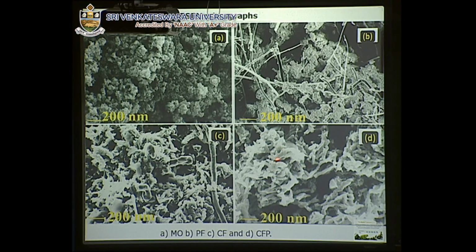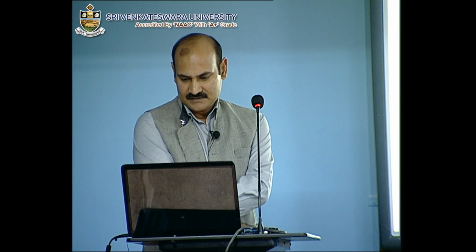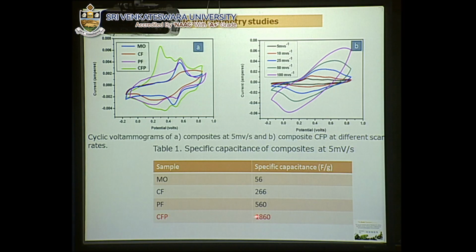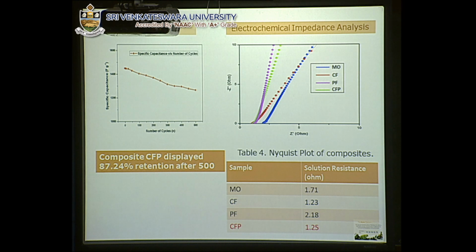These are the spectra, and you see this is the final morphology, in which we have the three components: metal oxide, carbon nanofiber and the conducting polymer. The results, again, the focus was to have minimum concentration and to get the crystalline structure. Cyclic voltammetric studies prove that the ternary composite gave the best performance in terms of specific capacitance, farads per gram. So this is quite high as compared to the binary one. In terms of charge discharge, again the best results are obtained in the case of the ternary composite. Also, about 85% retention in capacitance was there, 87% after 500 cycles.